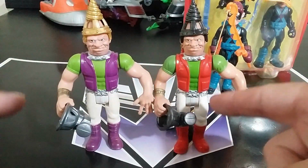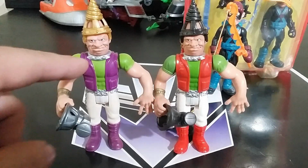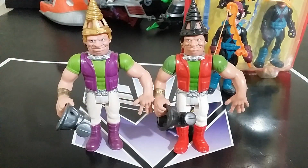So you have white pants, green shirt, but the green is different, but you have purple on the US release, and you have the Argentina JAXA orangish, orangish reddish for the vest and the boots. And the boots are actually a brighter color than the vest for whatever reason. But then the accessories are different colors.